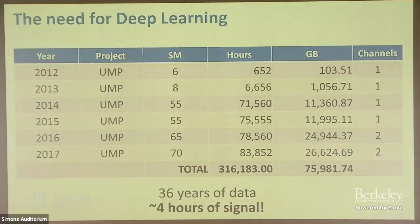This big project in Kauai is an example of why we need deep learning. You can see here between 2012 and 2017, we had a dramatic increase in gigabytes and hours of data collected. And I can tell you that has only continued to increase today. It would be impossible for someone to go through all of those recordings looking for a very rare signal, like a bird hitting a power line, and be able to effectively do conservation with acoustics.